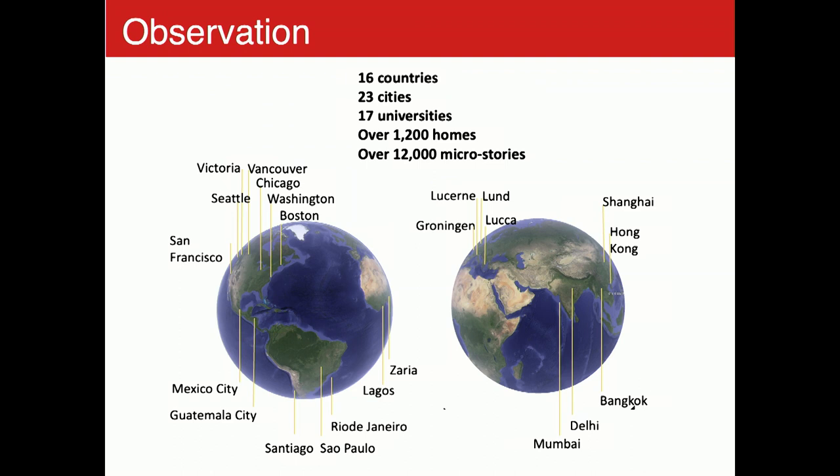I'm going to talk to you about another design skill that is specifically relevant to scale. This is an observation project that my colleague Andre Noguera, who's here, and I did when the pandemic shut down all other research activities that required traveling. We put together a team in each one of these cities and gave them a protocol for observing people in their daily life during the lockdown when they couldn't leave home.